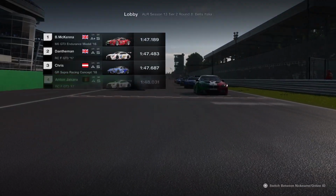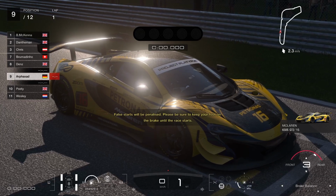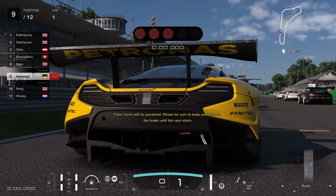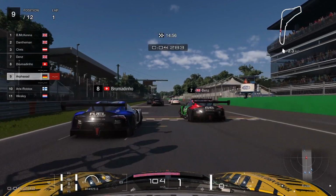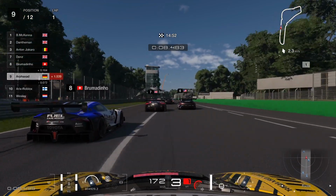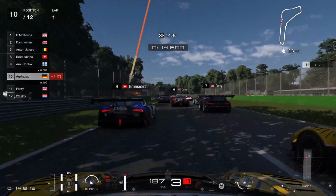Alrighty then, so let's go to the sprint race starting in 9th position. Let's move upwards if we can. So putting in all my settings, standing start of course, 3 lights, 4 lights, 5 lights, and away we go. Pretty much a good launch there out of the line. Dan got a better start from Brumahido there in the same car, so don't know what happened there, but I just couldn't battle there with that Ferrari off the line.